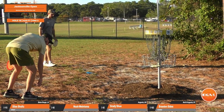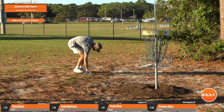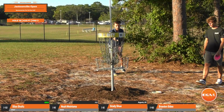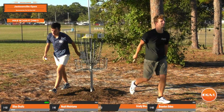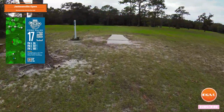Let Noah take his par real quick before Silas taps in this birdie. Great drive. Grady with the par. Braeden will take his par as well. Three pars and a sole birdie from Silas Shultz.